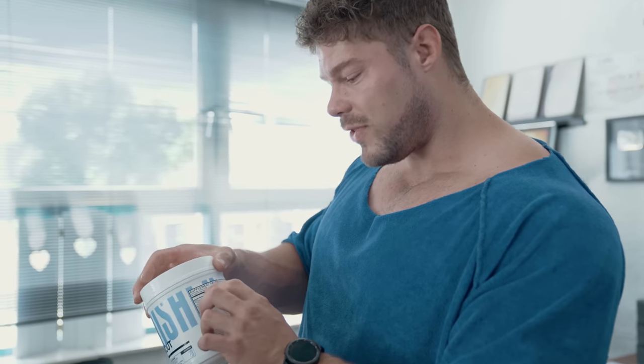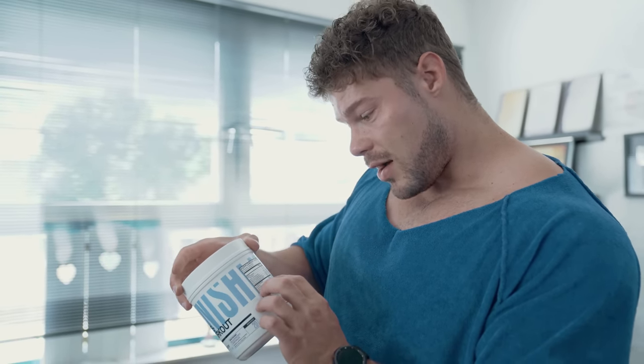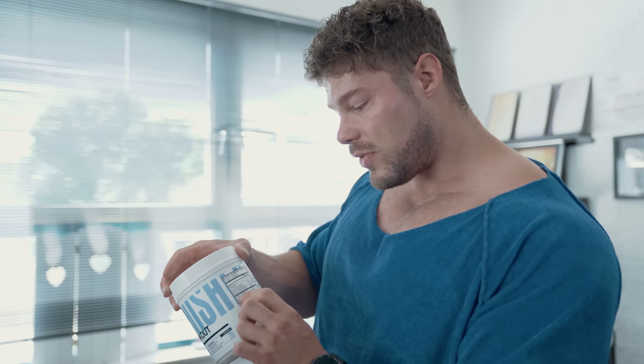But as you can see, for example, one scoop is 30 grams, which is a whole lot. So there's already 6 grams of L-citrulline, for example, 3.2 grams of beta-alanine, and all of these ingredients are highly dosed compared to a lot of other pre-workouts which only have 8 gram scoops, which can be impossible to dose scientifically correct.